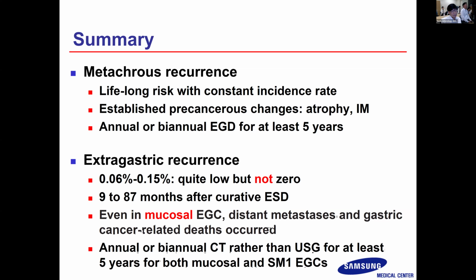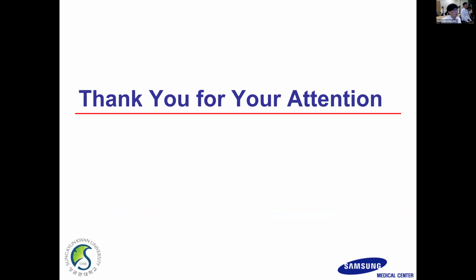Given this data, annual or biannual abdominal CT scan rather than ultrasonography might be required for at least 5 years after curative ESD for both mucosal and SM1 gastric cancer. And thank you for your attention.